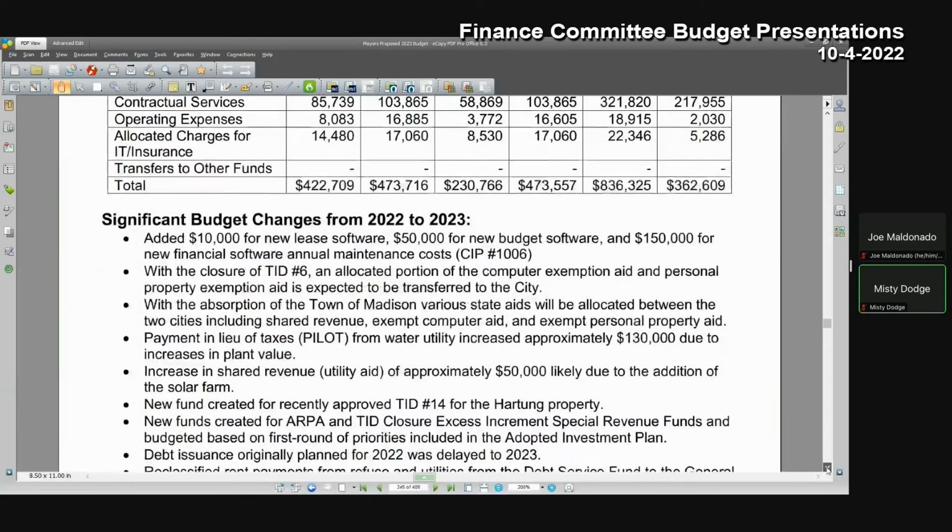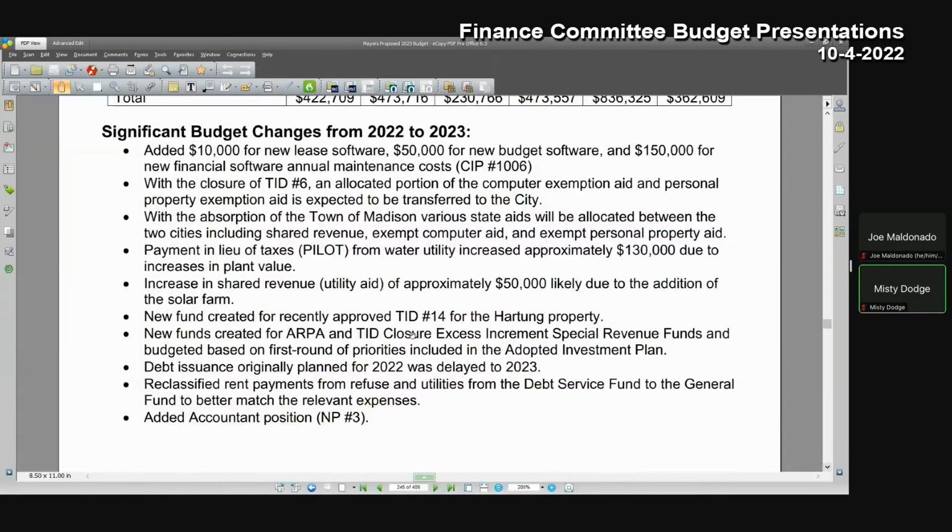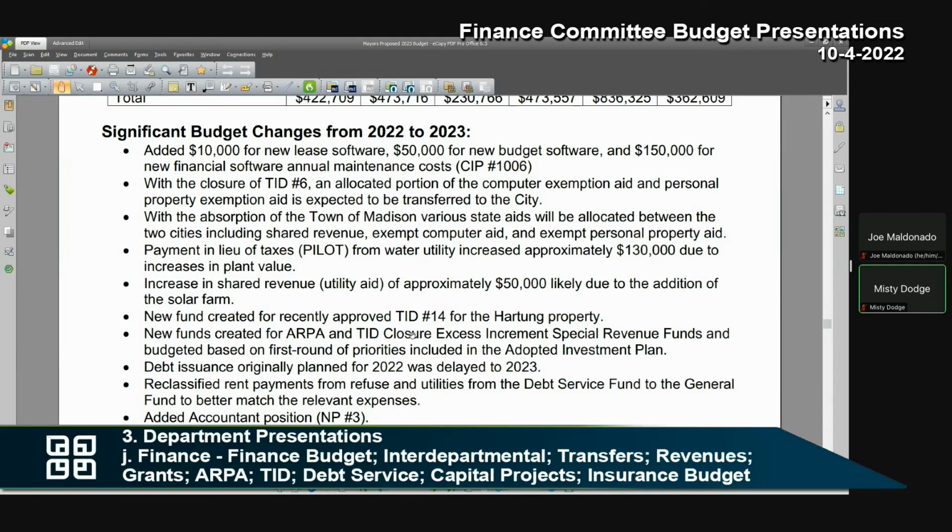For significant changes, the biggest one is the software. We talked about the lease software already. Based on what other municipalities in Dane County are looking at, I think it'll be about $10,000. I have not explored what the options are yet, but at least have a budget number based on what other municipalities are doing.